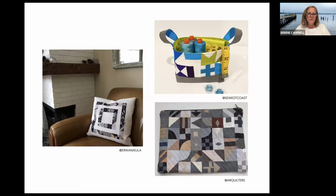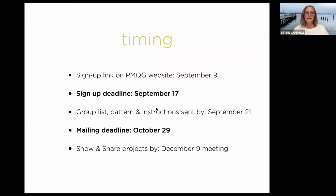Erica made this beautiful pillow. I really love what she did with the quilting here and then the sashing around it. The bottom one is Rita. She made a nice little zippy pouch with hers. And then Diane at the top here made another little basket.